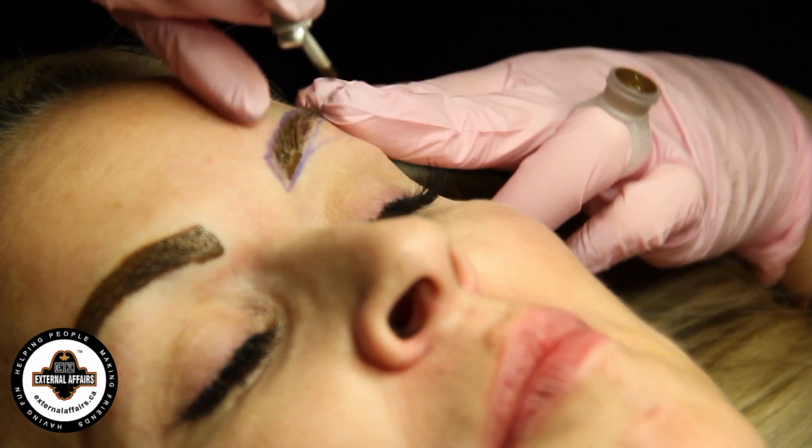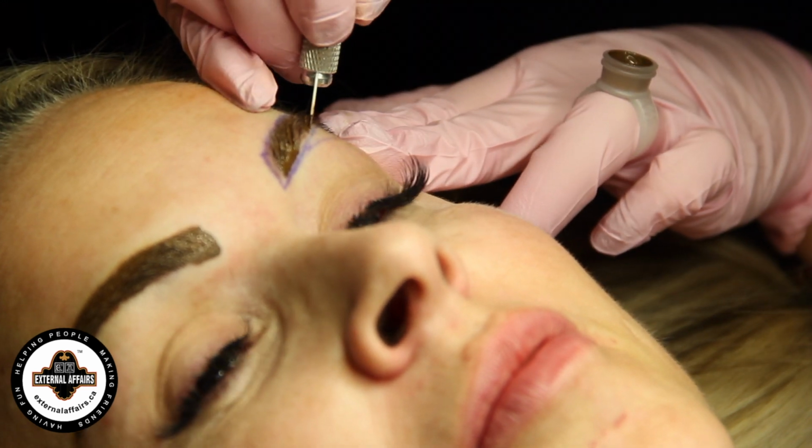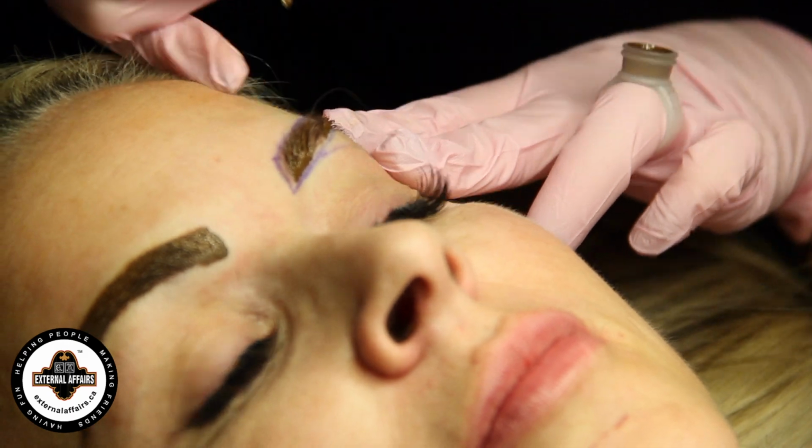Microblading is done a little more superficially. So the pigment is actually implanted by hand, with a blade, into the more superficial areas of the eyebrow, and that's why it doesn't last as long.